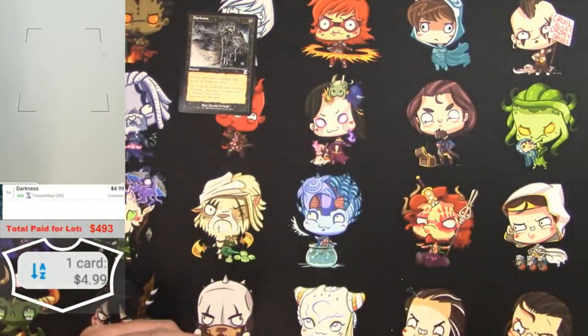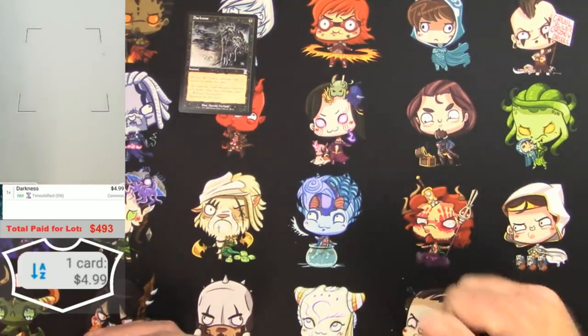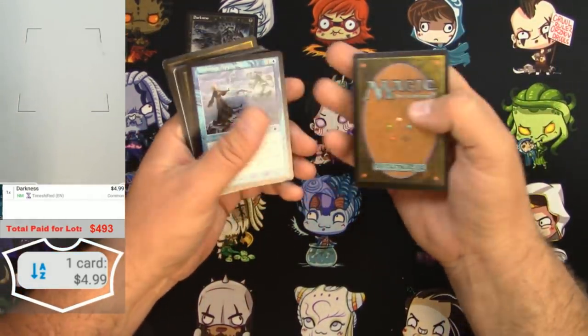New feature on the TCG Player app too is that you can sort by high to low. You can see the little A to Z there. That's actually really good for me because it's a feature that was on Delver Lens, but was never on this app. So I'm really happy to see that. It actually makes life easier for me. I can show this off at the end of all the big hits I got. So anyway, enough rambling. Here we go with some scanning.